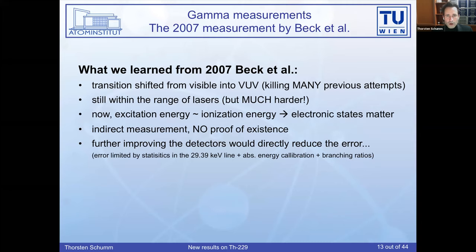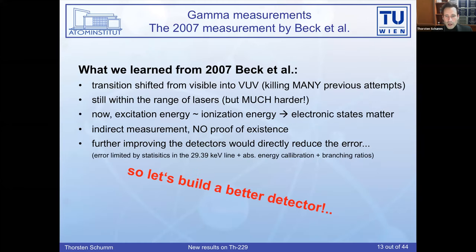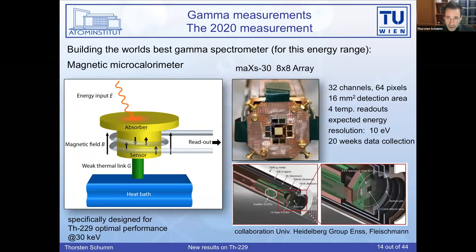Okay, so that's the situation in 2007, and we thought we should be able to build a better, dedicated detector. The detector that was used here was a NASA device that was not at all intended to do this experiment, so it was not extremely well suited. It was the best gamma spectrometer at the time, but it wasn't built specifically for this experiment, and we thought we could do better, and we could, but it took much, much longer than we thought. Okay, but let's build a better detector. So this is what we did.